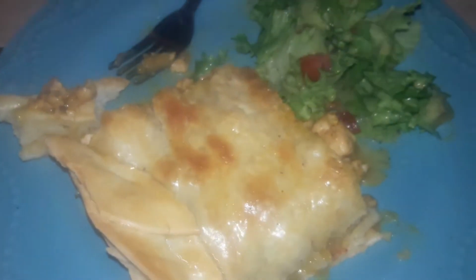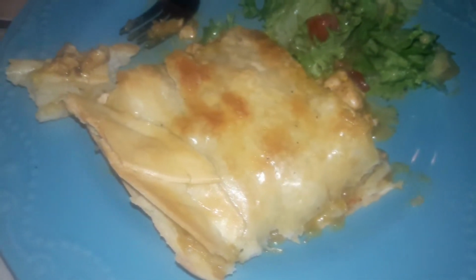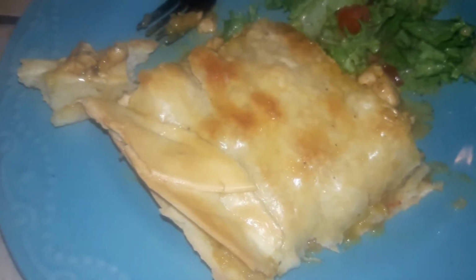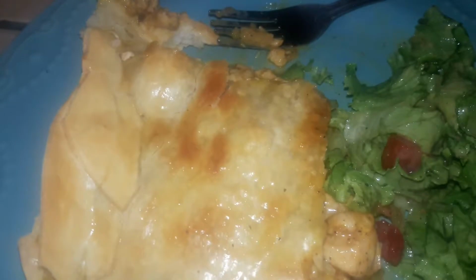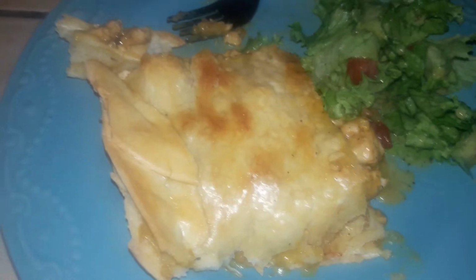For everybody else, I made a chicken pot pie. I used that dough. It's more like a puff pastry. So I made chicken pot pie, got the chicken in there and the sauce, it's really good. And then a salad on the side. So that is what we're having for dinner.